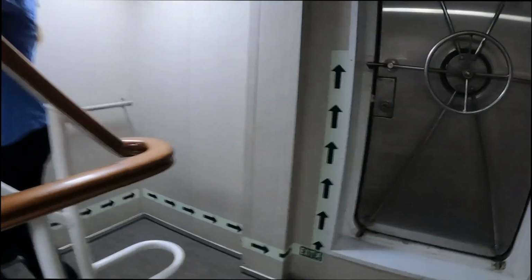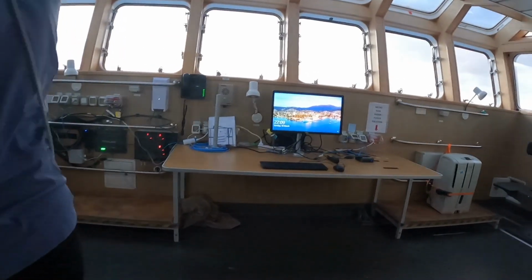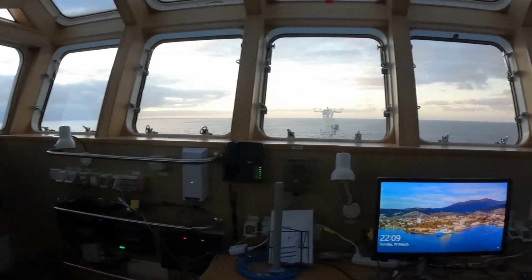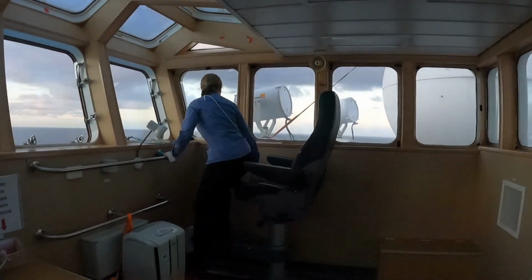Leaving the ops room behind, you can climb up and up the 10 stories of the RV Investigator to get to the very top of the ship, where the best views can be found. So this is the whale watcher.